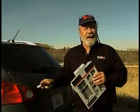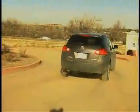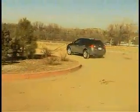Like I said, there's a lot to like about it. It's not a real Rogue. It's a pleasant handling, small crossover SUV with an all-wheel drive system. Check it out if you're in the marketplace for a small vehicle like this.